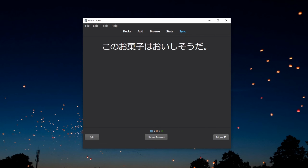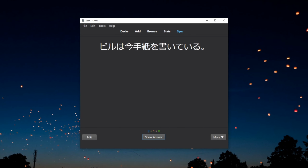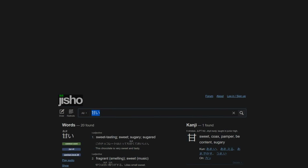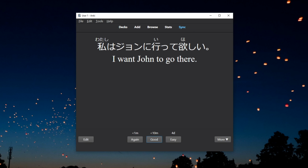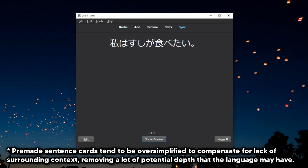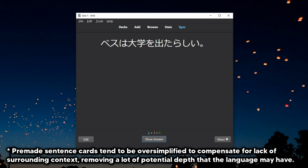However, the story is a bit different when it comes to sentence cards. The issue with pre-made sentence cards is that to some extent they require even more context than vocabulary cards. While of course, words can also have different meanings based on the context, when you take a random sentence out of a story, it's much harder to make sense of it compared to if you at least knew where the sentence came from. This is also why most pre-made sentence cards tend to be really simplified, so you wouldn't need any further context to understand them, which is potentially limiting in terms of the value you could be getting from your sentence cards.